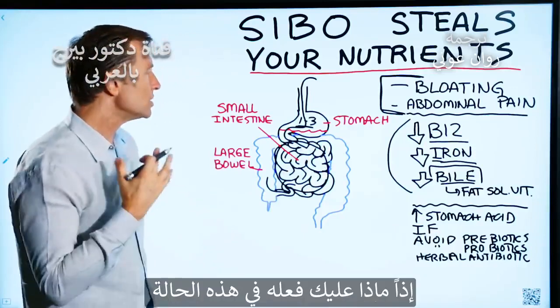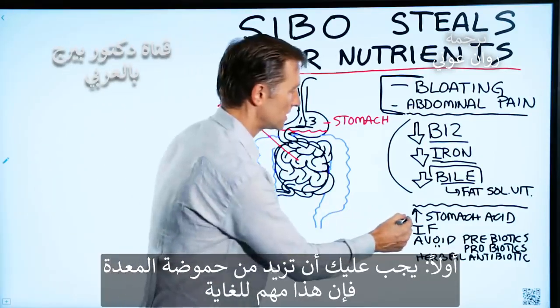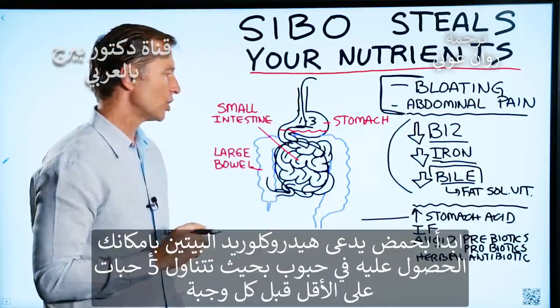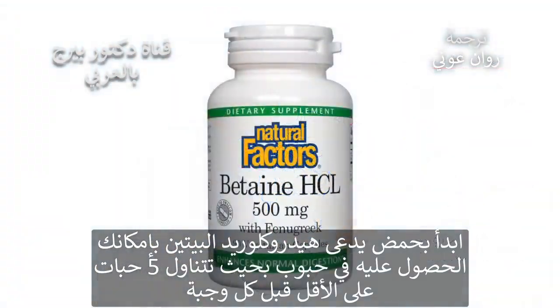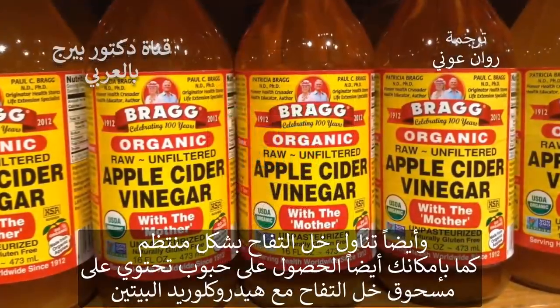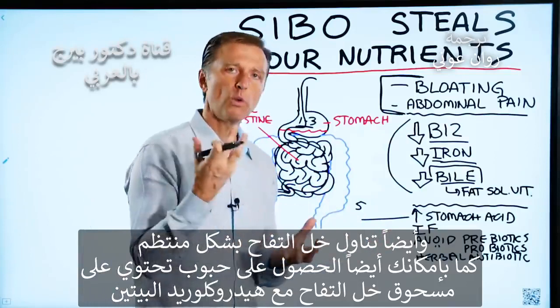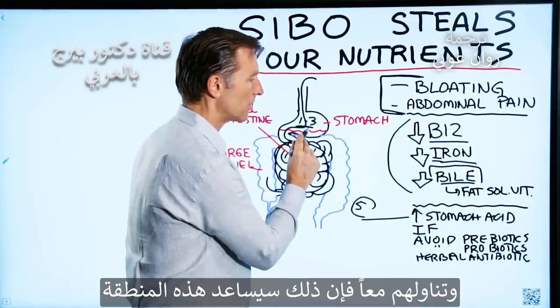All right, so now what do you do about this condition? Number one, you need to increase the acidity of your stomach. Very, very important. I would start with something called betaine hydrochloride. You can get them in pills. I would take at least 5 before each meal. I would also take apple cider vinegar on a regular basis. You can even get pills that combine apple cider vinegar powder with betaine hydrochloride and take them together. That will start helping this area right here.